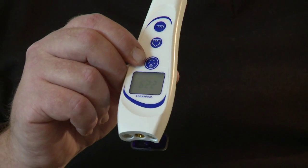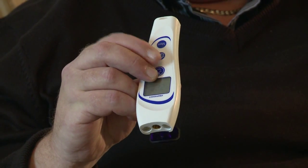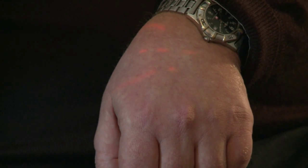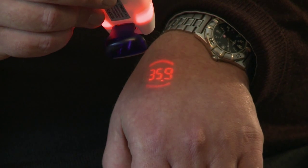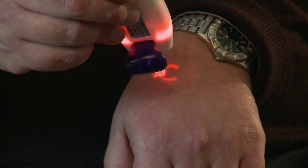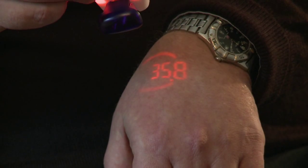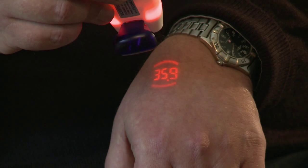Much like the other device, you use the same 2 buttons if you're taking an object temperature or a person's temperature. You just depress one or either of the buttons. By depressing the button, you will see that rather than having 2 dots, you now actually have a figure. When you get to the correct distance, the temperature is enclosed within the 2 brackets. And you will see, if I go too close, the brackets move off to the side. If I'm too far away, they move off to the side. So it's exactly the same technique, apart from when you reach the correct distance, the temperature's enclosed within the 2 brackets.